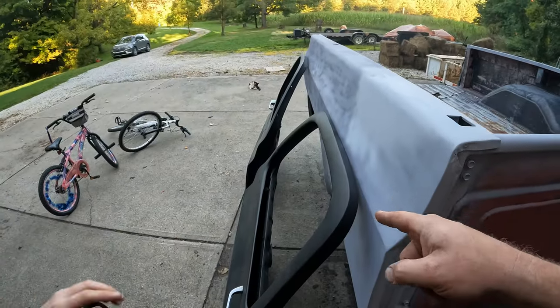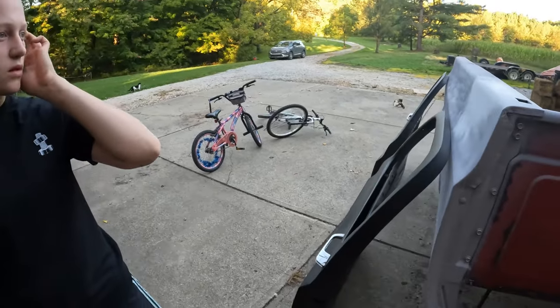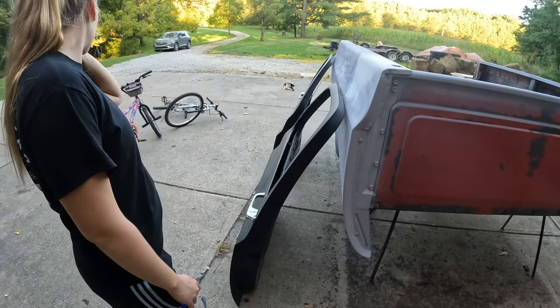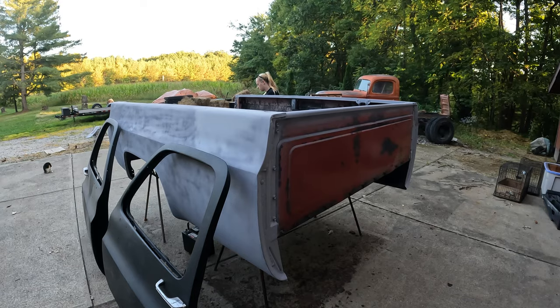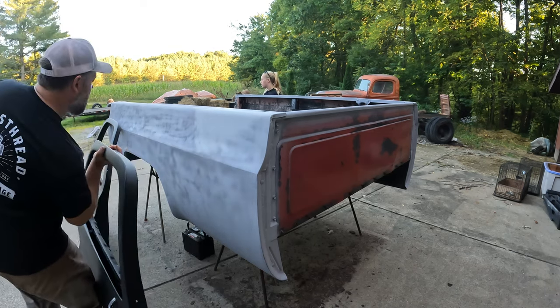So let's move these doors and we'll just each take a side. We'll just do them real quick, break down the heavy high build primer. Hey, you gotta move these doors first. Yeah, but we still have to move the doors.